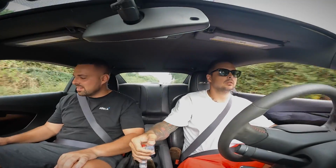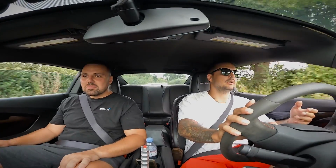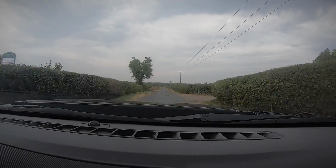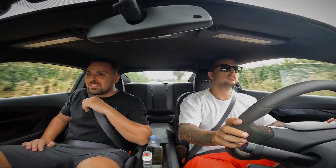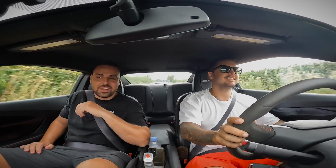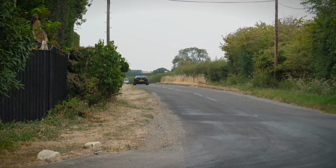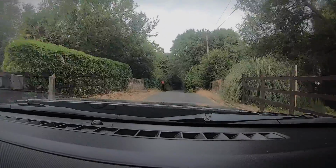Bloody hell. So when you're driving normally, it's quite quiet. It is, yeah. It's all right. When you put your foot down and the voltage booster for the fuel pump kicks in, it really lives up a bit. Sounds unbelievable. It just feels like such a big car.